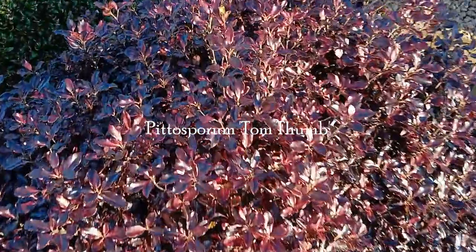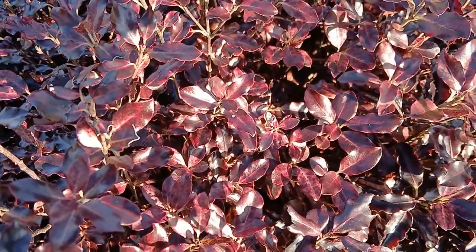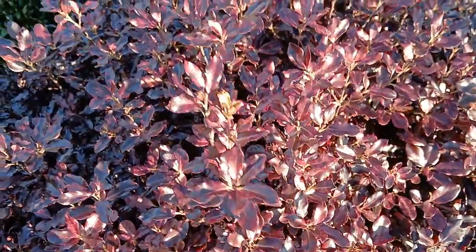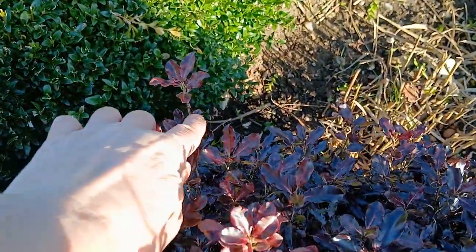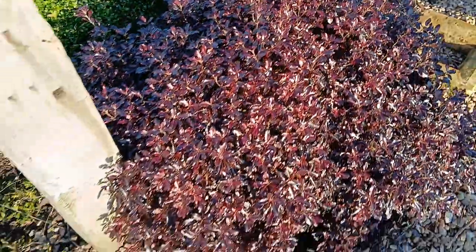I love it. I've always liked this one, and I've not really clipped this one at all since I put it in. I used to clip these things all the time, but now I leave them alone and I just clip the odd little bit if it's getting a bit straggly. In fact, there's a good pointing case there. That would be clipped back, but I'll leave it. I'll just leave it alone, let it get on with it.